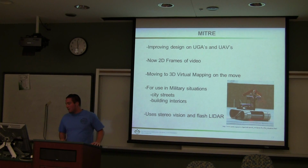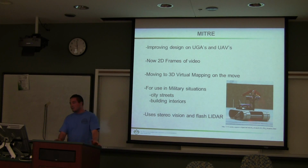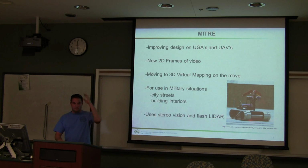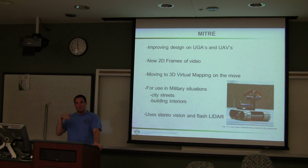Today I'm going to be talking about the new military 3D mapping. Obviously, everyone knows unmanned ground vehicles and UAVs, which are unmanned aerial. Right now, when they fly by, they have 2D mapping. So when it goes over, it takes pictures or video of what it's flying over, but it doesn't say how far away things are.